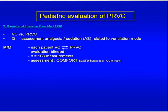A study that we performed was comparing volume control and PRVC. But the issue was not to look at the pressure, but to look at the assessment of analgesia and sedation related to the mode of ventilation. So we put each patient on a volume-controlled ventilation, and they were switched to a PRVC and back again. Evaluation was blinded, and we did 108 measurements.